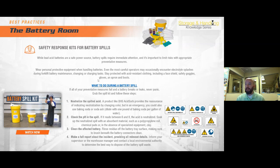Next is battery spill kits. So of course, as we're getting into the safety of the battery rooms even more, there is having a spill kit. Accidents will eventually happen. Unfortunately, it's just part of the nature of any type of operation. So having a spill kit on hand is required in the States and definitely important.